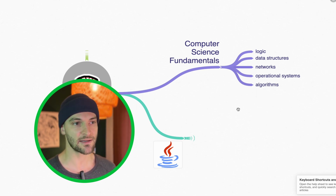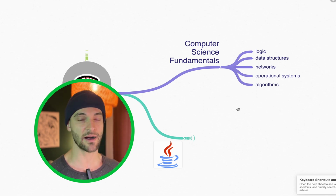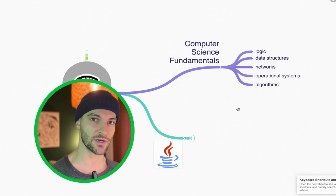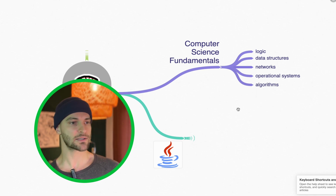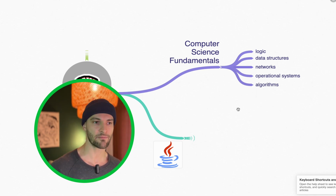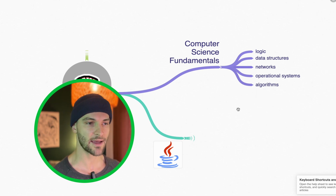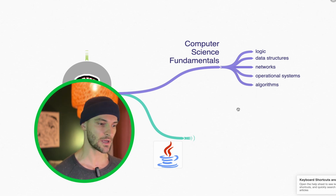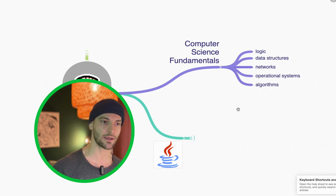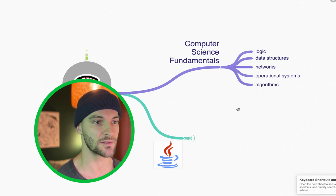Also, you need to understand the basics of data structures, how computer systems are able to store information in the form of data structures. Also, having an understanding of networks is very important. TCP/IP protocols, things like that. You have 7 layers of different elements of a networking environment, and you should understand those.